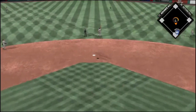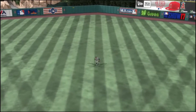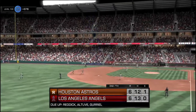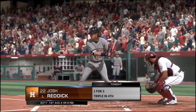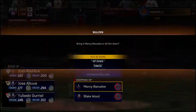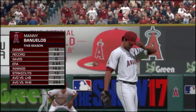High fly ball out to straightaway center. Springer has a read on it, makes the catch, and that'll retire the side. Standing in, Josh Reddick. He'll start things out for us here in inning number 8. Number 13 is ready, and he'll take the ball from the manager.